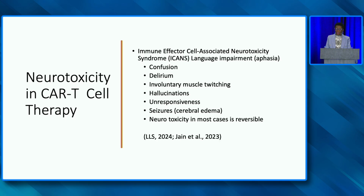Now, as far as the ICANS, I have literally seen 2 patients that come to my mind immediately that had ICANS neurotoxicity to the point where they were in the ICU. And one lady, she literally was delirious. I mean, she had periods of aphasia, involuntary muscle twitching. She was having hallucinations. And eventually, she did have some seizure activity. I have seen a patient that got to the point where it was so accelerated that they ended up having to give her antibody and reverse it. But it can get to be pretty bad.